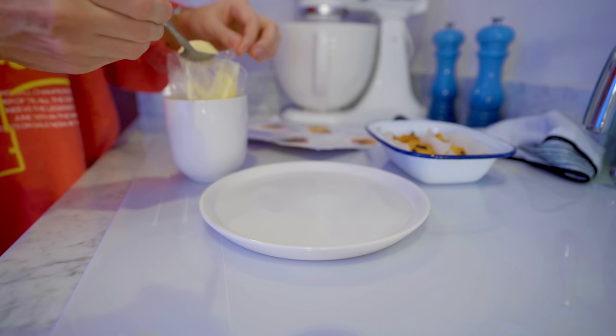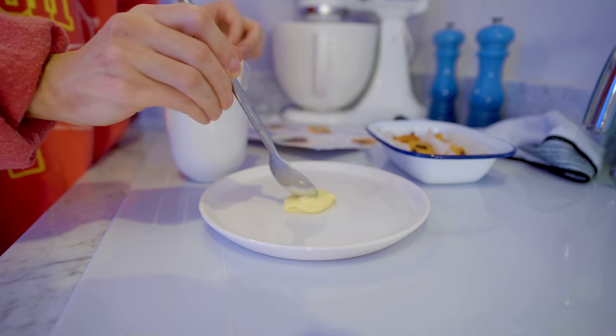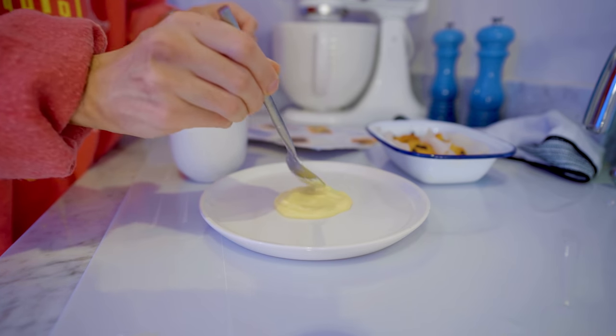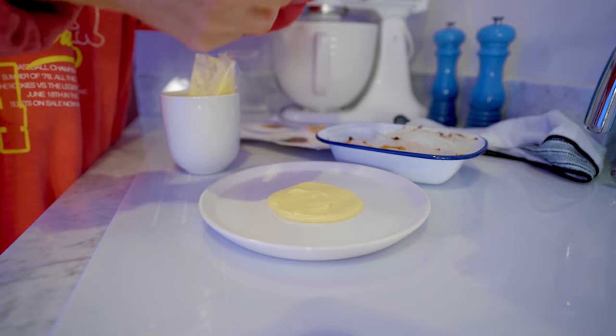So looking at the image, I think we should start with just like some of the custard in the bottom. It is so thick. I was expecting this to be super watery. So, this is so difficult without breaking. I'm just gonna go for it.